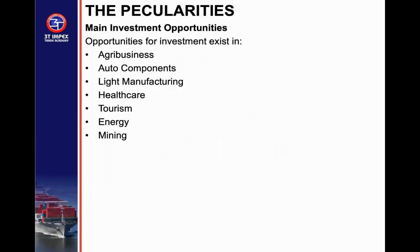Opportunities for investment in this state include agriculture, auto components, light manufacturing, healthcare, tourism, energy, and mining, according to the NIPC, Nigeria Investment Promotion Council.